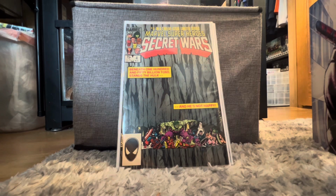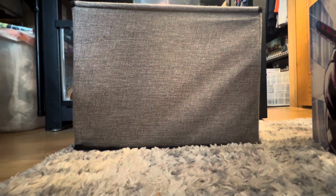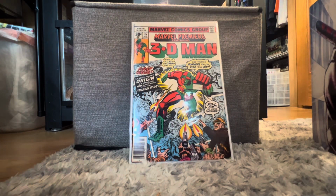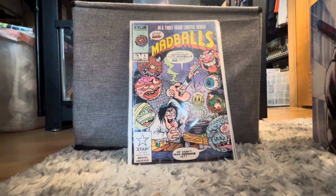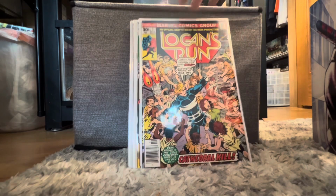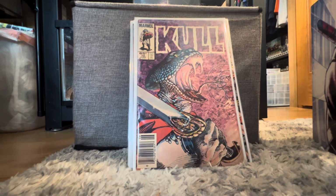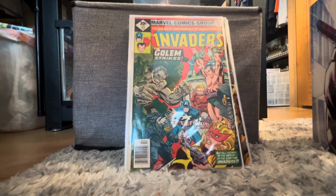The Mighty Thor, Marvel Spectacular number 2, it's a really neat book. We got first prints of 3D Man and Marvel Premiere, Marvel Age number one, Madballs number one, Machine Man number two, Logan's Run number three, Logan's Run number two. Then we got Cull 10, Kid Colt Outlaw 227, Invaders 13, Fantastic Four 250.